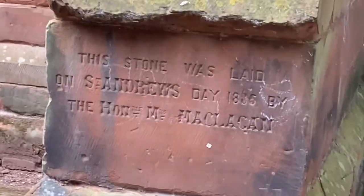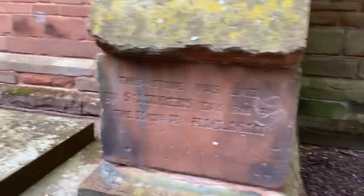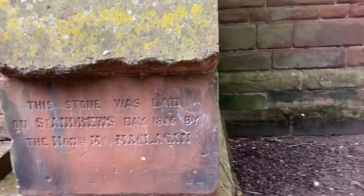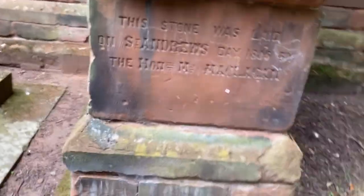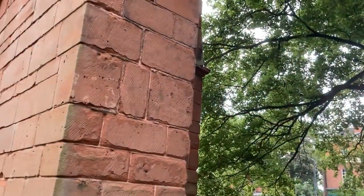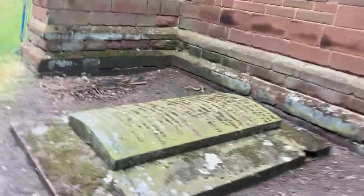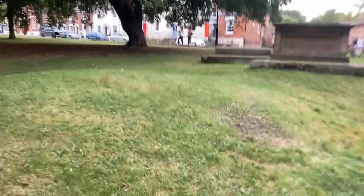A cornerstone from 86. Oh, so not that old here. It's got a fixed end. A Masonic cornerstone laid by the Honourable Mrs. McClacker back in the day, but nothing to do with what we're looking at. So yeah, this is the refurbed end. They've kind of piled all the graves here as well to throw you off. There's no doubt this ran all the way down there. Huge bit of land, lots of mounds and stuff, lots of things covered up, I imagine.